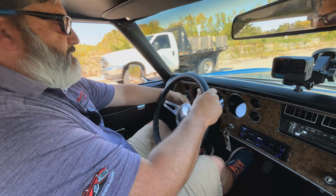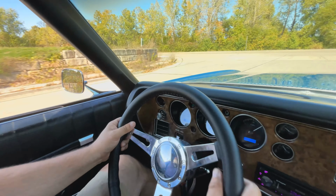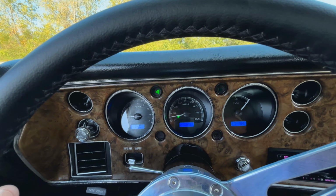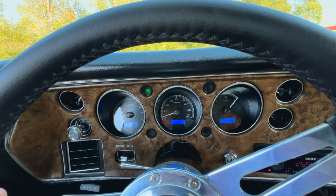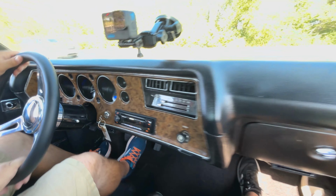There it goes. Oh, I love the tilt wheel. Oh, and I forgot to mention, but now that we're inside, Dakota gauges. Very light up gauges. And a Sony head unit that also lights up and changes colors. Very cool. Here we go, turning out of our street. Oh, this electric fuel injection is something. It's instant, you know? Oh, boy.